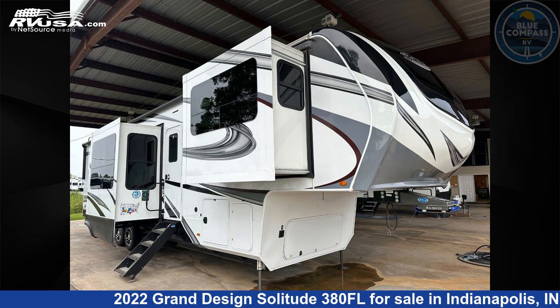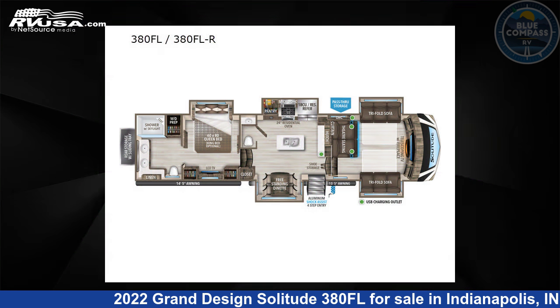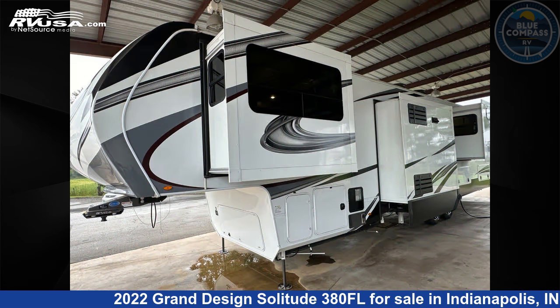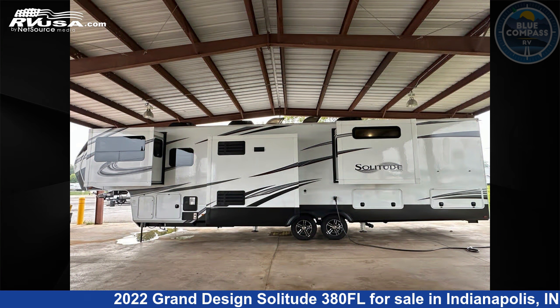This 2022 Grand Design Solitude 380FL is a fifth-wheel RV. It is located in Indianapolis, Indiana 46203 and is offered for sale by Blue Compass RV Indianapolis.